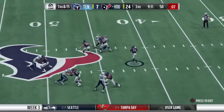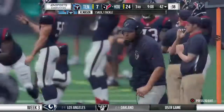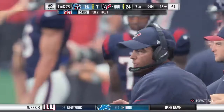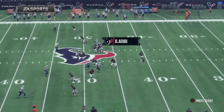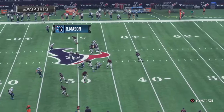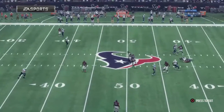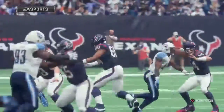From the midfield stripe, they'll look to throw. And the Titan defense steps up here, and down he goes. The game plan for any defense is finding ways to make a quarterback uncomfortable in the pocket. When you bring pressure from all angles, you never know who's going to get home. In this case, the left cornerback, right in the face of him, puts him down.